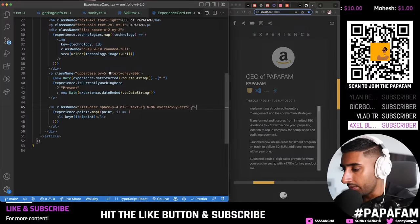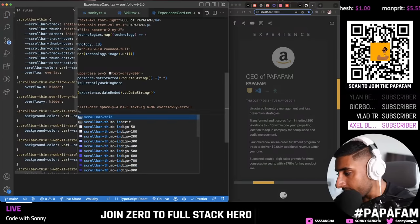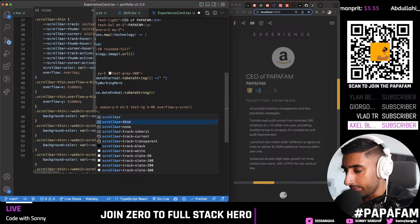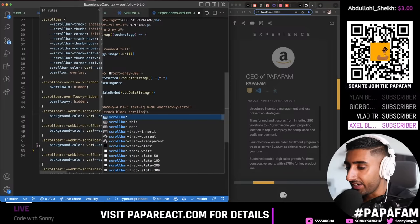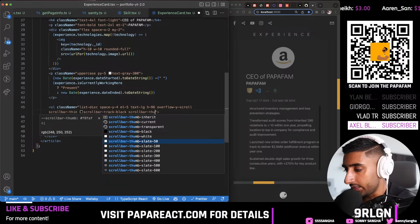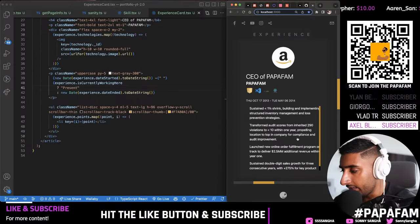96. And then you could go ahead and even customize it further. So you can even do scrollbar thin. There you go. And then we could say scrollbar color, scrollbar track is black. Look at that. Oh, I'm just freehanding this right now. Scrollbar thumb could be our Papa Fam color, which is, I'm just going to see if I've got it in my saved things. So I'm going to do something like this. Right, so thumb, there we go.